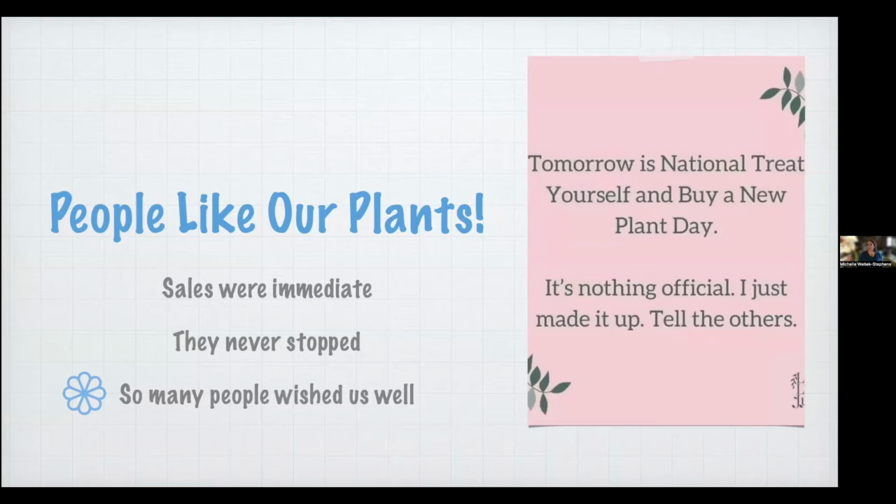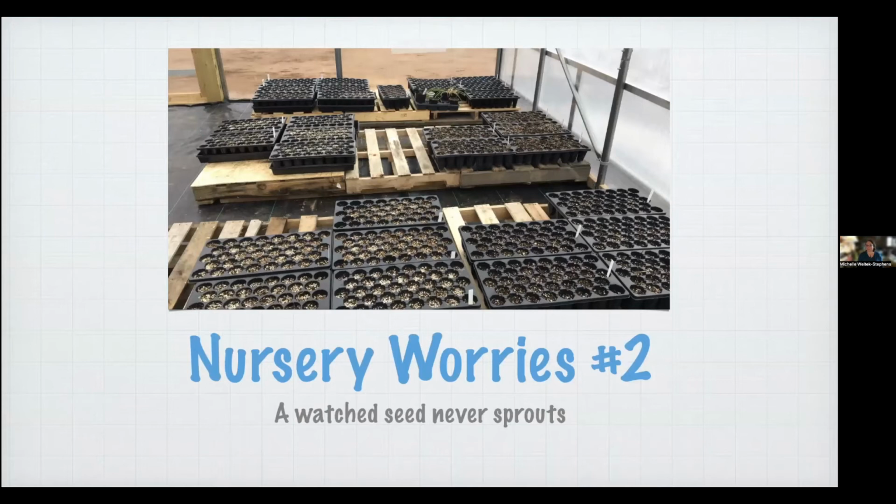So at the time that all those orders were coming in, in March and in April and early May, this is what we had to sell. So we had these plug flats full of dirt and we had seed trays that were equally barren. And so that's where the watch seed never sprouts comes in, because we stared at those trays of dirt. Come on, baby, come on, sprout, you can do it. We need you to be this big by the end of May. Come on, let's go. They sprouted. We got it right. We did the stratifications right. We did the moisture levels right. We did the temperatures right.